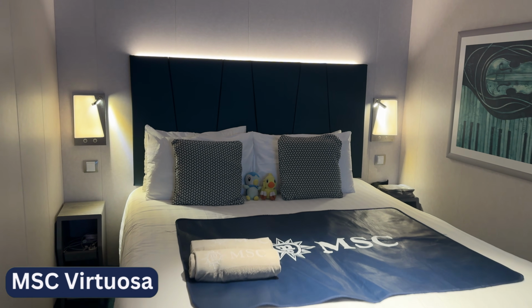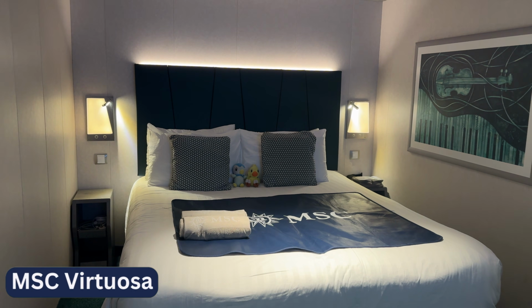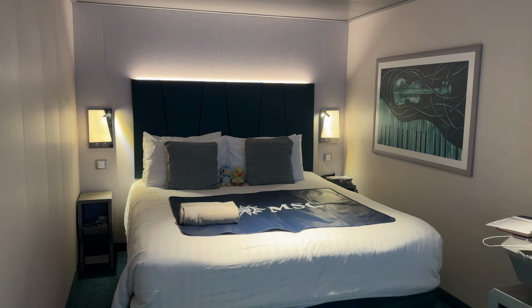We'd probably both happily stay in this cabin again on another cruise. It does feel dated, especially because we've not long done MSC Virtuosa a few months ago, and that feels very modern and fresh, but it also lacks a lot of the storage space that this cabin has. I prefer this cabin. Yeah, I much prefer this cabin.